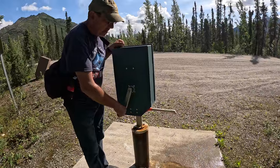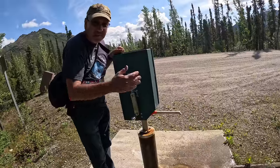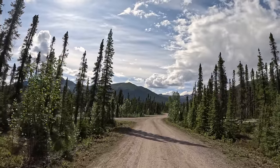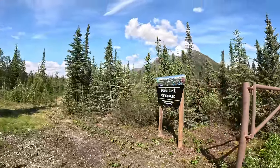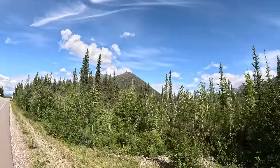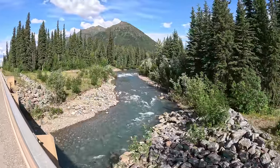All right, let's go see the creek that gives this campground its name. Marion Creek. Well, check this out, manual pump. If we need to fill up, that's going to take a lot of muscle. Let's keep on walking. Such beautiful views. I think at one point there used to be a trail to the creek, but it is so overgrown, we're just going to walk on the Dalton. There's hardly any traffic at this time of the day. There it is, that is Marion Creek.